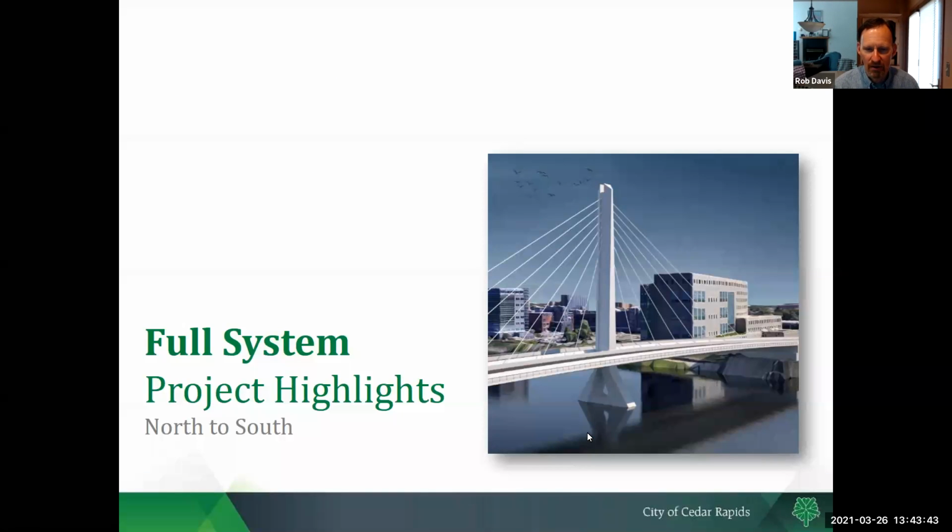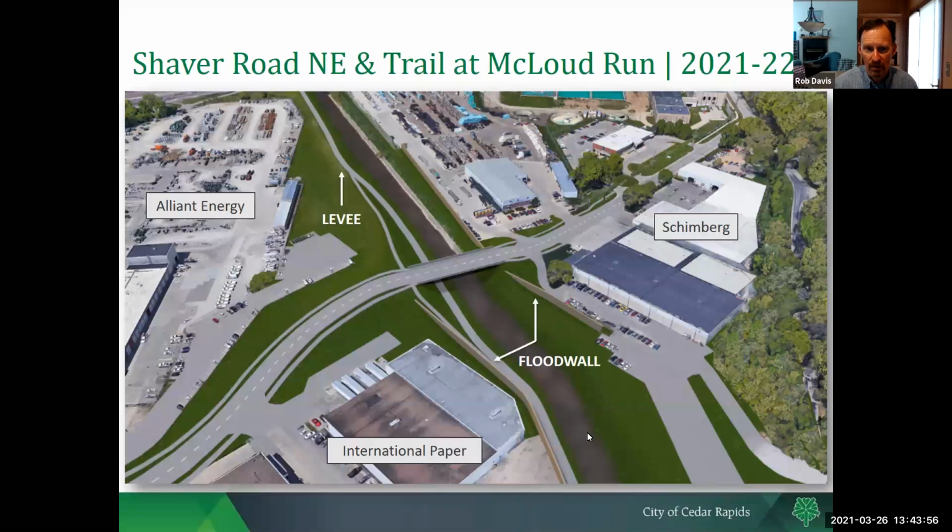Some of the other projects away from downtown that are a little more spread out. This is a picture here, an example of an 8th Avenue bridge concept we have. We'll get into that a little bit more. One of the projects we have is 2 bridge raisings. I just mentioned 8th Avenue, but this one is actually under construction right now.